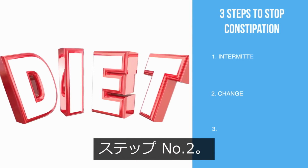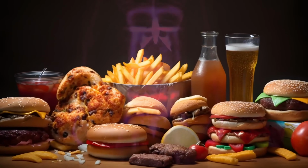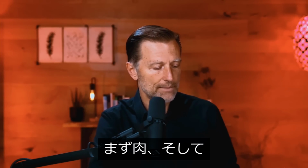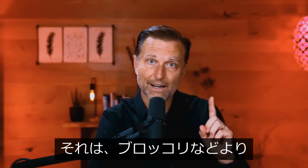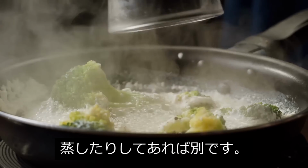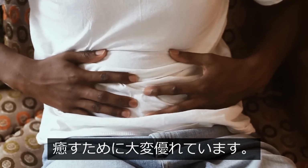Okay, step number 2. This is where we're going to fix the diet. The more complex your meals are with all these different ingredients, the more chance for more stress on the digestive system. Maybe you start off with some meat and maybe 2 cups of vegetables or salad, which would be easier to digest than broccoli, things like that, unless the broccoli is cooked or steamed. Now, one really good vegetable would be sauerkraut, which is really good for healing a leaky gut.